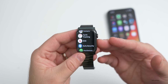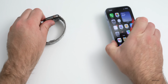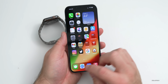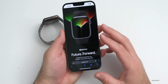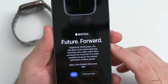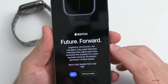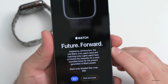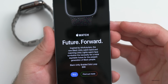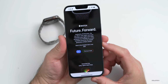Now, one thing you may have already noticed or been aware of that Apple released today is some new wallpapers, or one new wallpaper that I have on my iPhone, as well as a new watch band and watch face. So if we go to Apple's website, you'll see it says Future Forward, and it says inspired by Afrofuturism, the new black Unity watch band and matching Unity lights watch face symbolize the necessity for a more equitable future for the present generation of Black people. So this is to celebrate Black History Month in the United States and around the world, and you'll see they have that black Unity braided solo loop available.